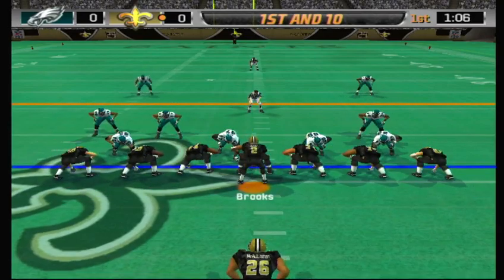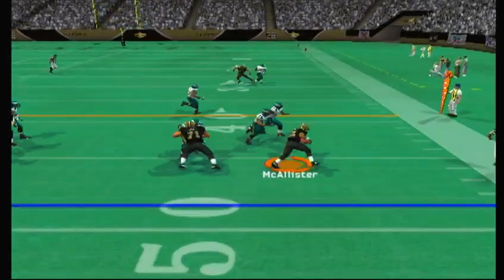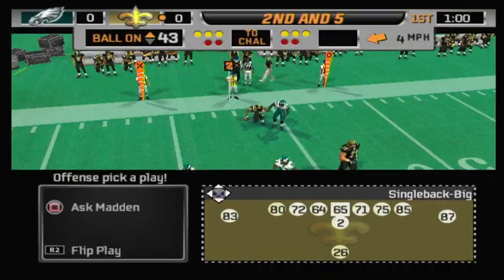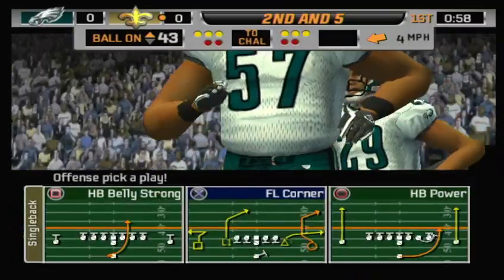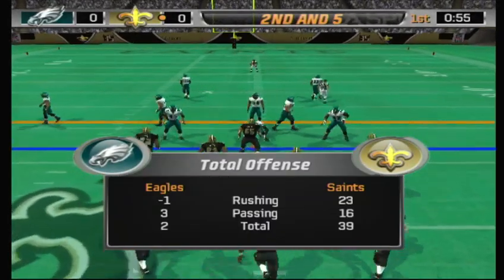The Eagles come out in a nickel package. Going to the right. They'll spot this one at the 43-yard line. McAllister got to the outside quickly and picked up 5. They have to get the ball inside the 39 to convert.